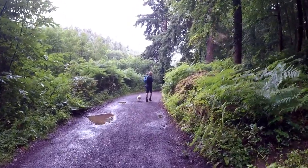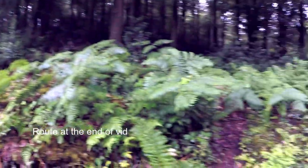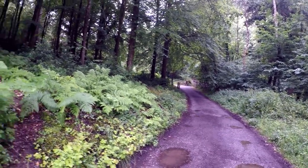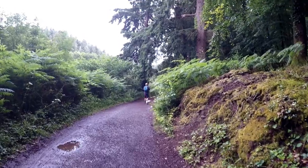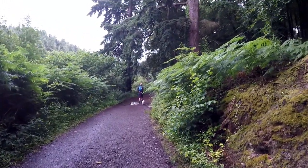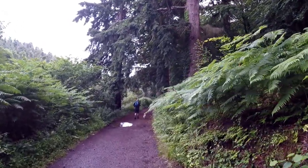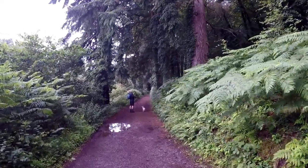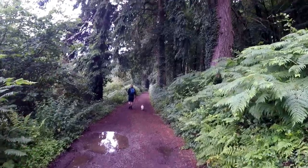So we're in Dunster today and we've parked in the free car park there, and we're going to have a walk around the woods and then I think we'll go up onto the hill fort and then we'll sort of come back round, make it a circular route. But this is the tall trees route.